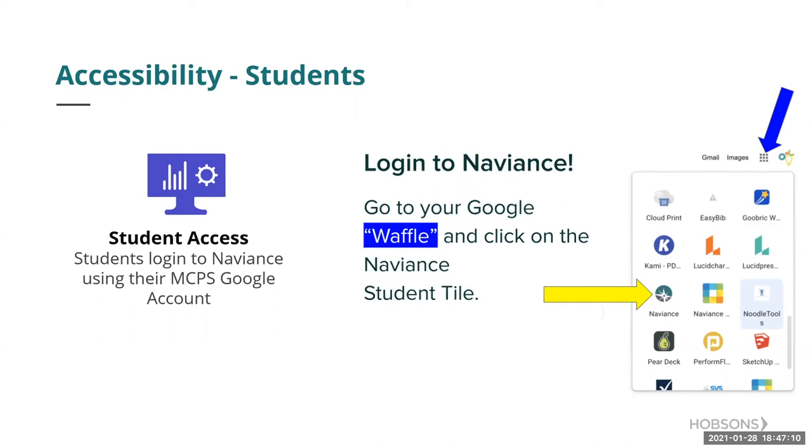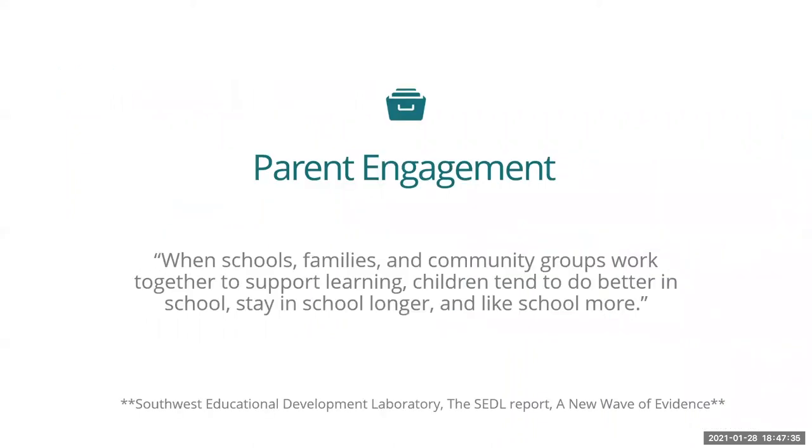Really easy, really straightforward. We actually just started this past school year. So it's really exciting that your kids can just easily log into Naviance by logging into Google. Parent accounts, we encourage parents to log in with their student using their student information so that you all can follow along and see what your student has done in their Naviance account as well. And you can see the assessments and activities that they've participated in while in MCPS.